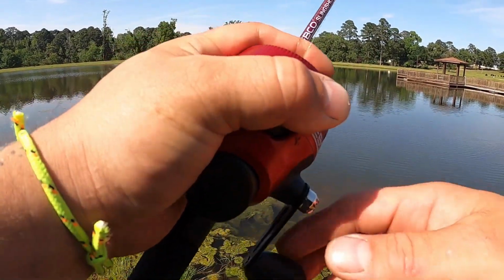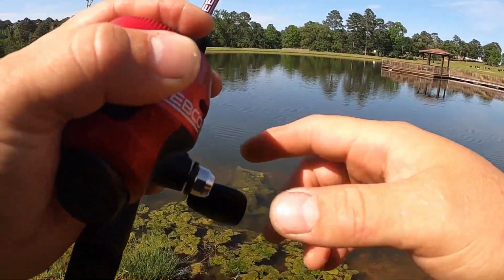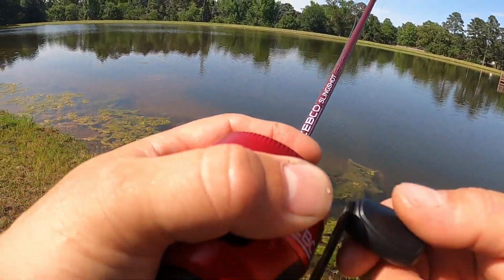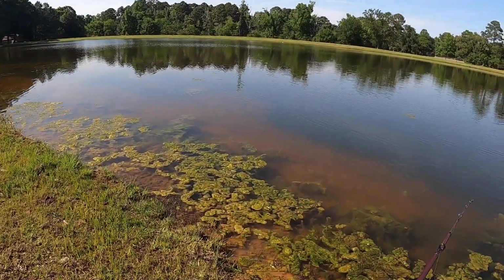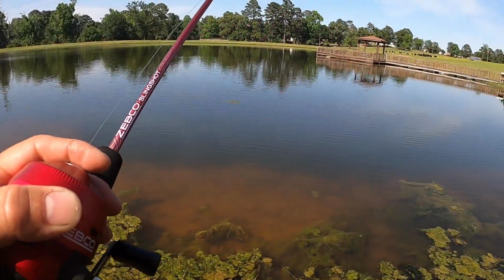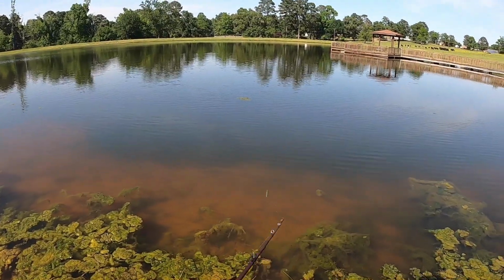Got it really light Texas rig. Can't go too heavy with it because there's so much grass in here right now. You guys can see all in front of me, the grass is just thick. It's that slimy grass too, it's real hard to take off your hook. So I kind of went light to try to just maybe punch it through that grass just enough for it to trigger a bite or two.